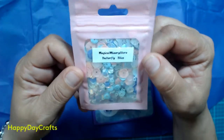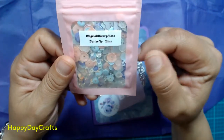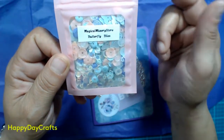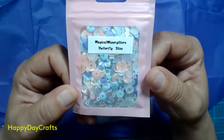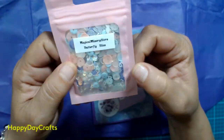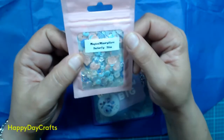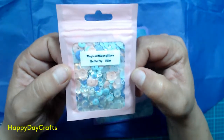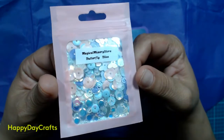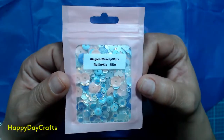But yes, you guys, this is like so pretty. There's butterflies in here. We have different sizes of sequins. We have different types of sequins. We have flat sequins, cup sequins, like so many cute little things. We have flowers in there. There's glitter sequins. There's purple, pink, what looks like a pearl kind of color. We have like light blue. This is just so pretty, and hopefully you guys can see and appreciate all of the beautiful bling and glitter and just awesomeness that is in this sequin pack.